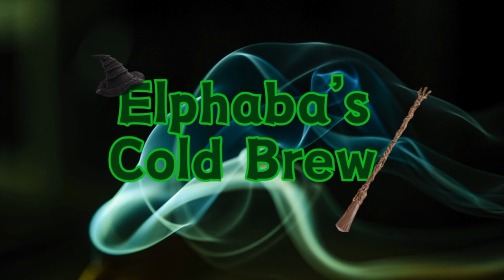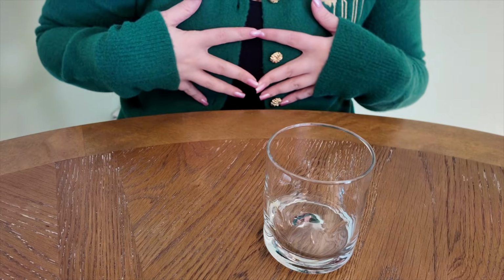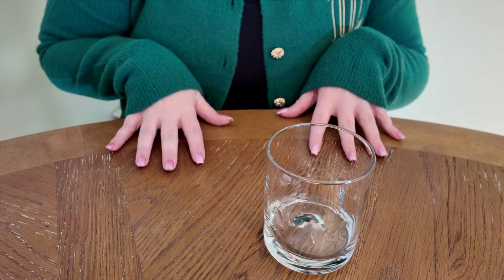And let's make some Wicked themed drinks. Done a bit of a quick change. As you can see, I've got my Elphaba cardigan on from Target.